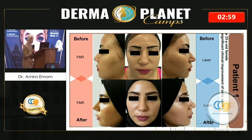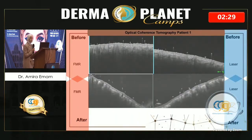This is a 23-year-old female patient with significant clinical improvement. The orange color is for the fractional microneedling radiofrequency side. Upper photos are for pre-session baseline, and lower photos for after sessions. We can see improvement in grading of acne scars, Goodman-Barron score from 18 to 7, and on the other side from 21 to 10.